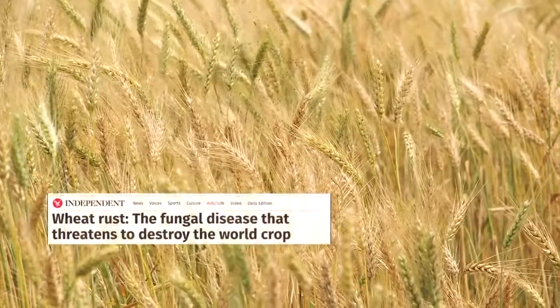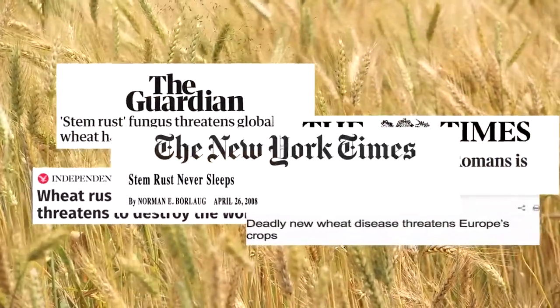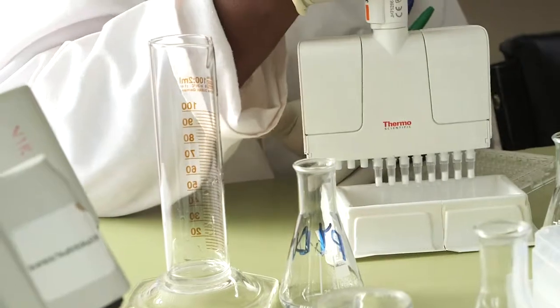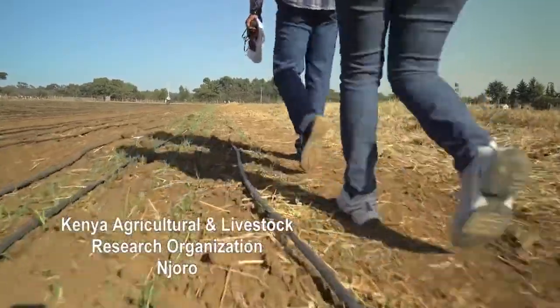An epidemic can build up very rapidly. If it's stem rust, you can get a complete kill. You can lose the entire crop. The development of new varieties with the proper disease resistance must be a continuous process. And then we must get them into farmers' hands before we have an explosive epidemic.